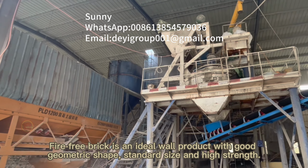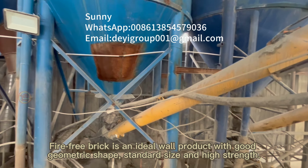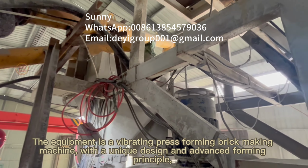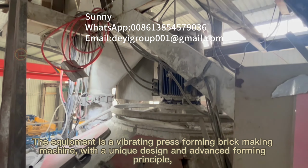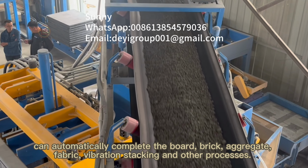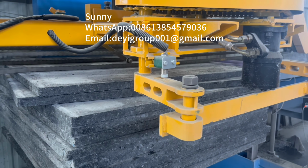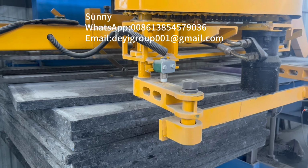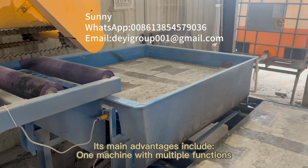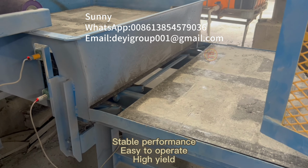Fire-free brick is an ideal wall product with good geometric shape, standard size, and high strength. The equipment is a vibrating press forming brick making machine with a unique design and advanced forming principle, can automatically complete the board, brick, aggregate, fabric, vibration stacking, and other processes. Its main advantages include: one machine with multiple functions, stable performance, easy to operate, high yield.